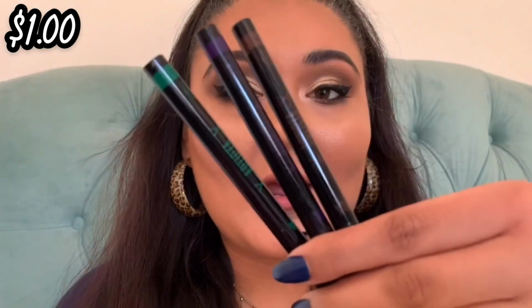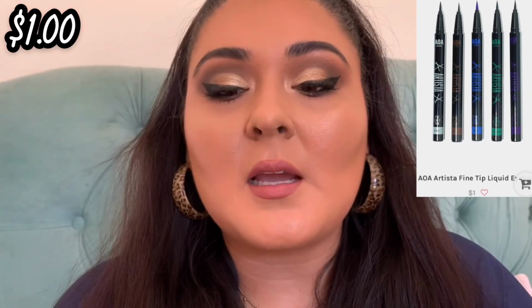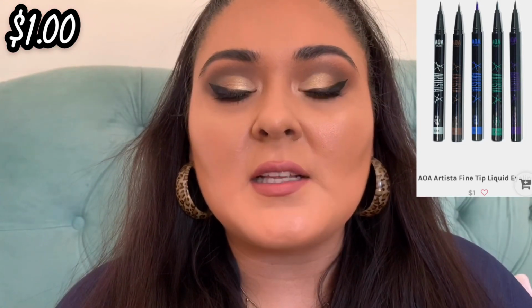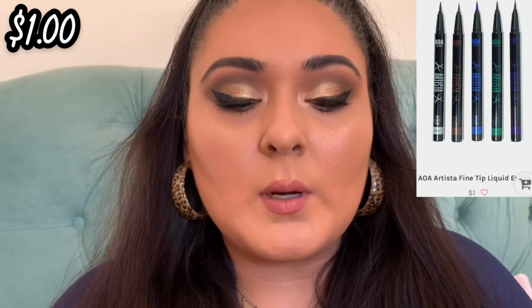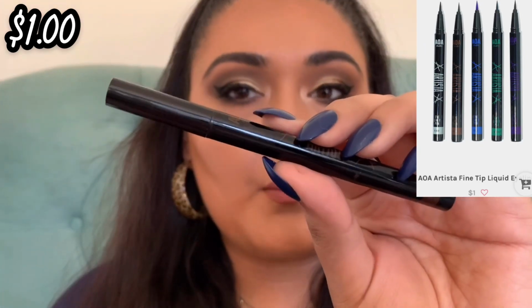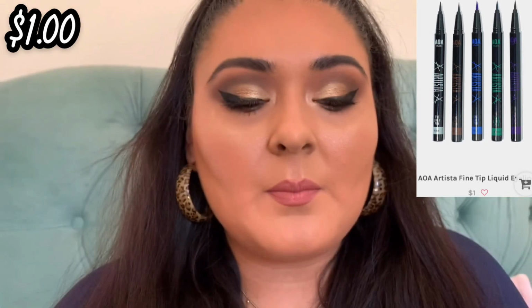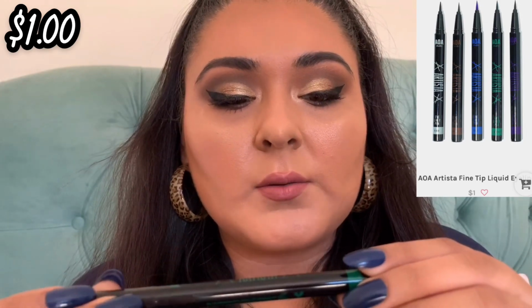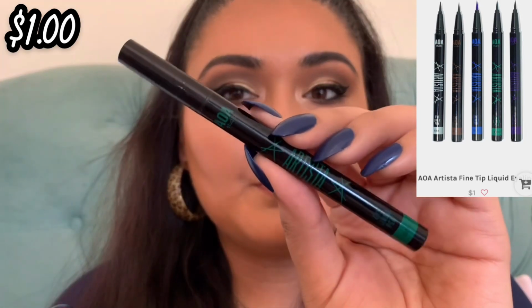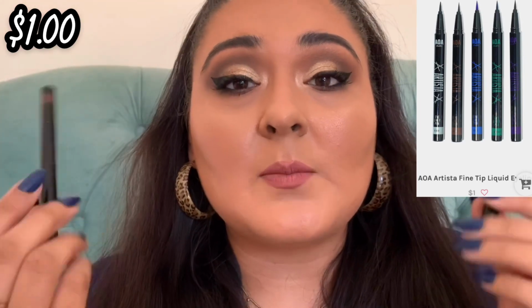Next thing we're talking about are these liners. They are so good. These are the AOA Artista eyeliners, and they are liquid liners. They come in like 5 different shades, I believe. I did purchase a black and the blue one, but this one here is the brown one. This one in royal purple. You can barely see the colors though, you really have to look at it. This green one is better. This one's in green, and these you do have to shake so they can be as pigmented as possible.